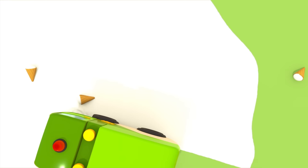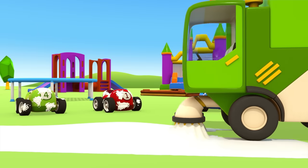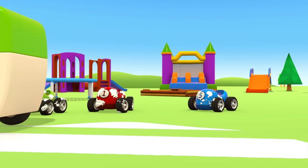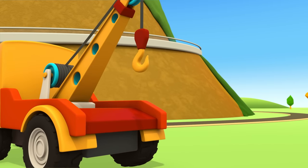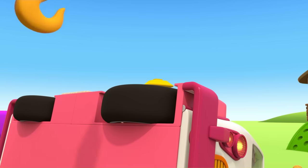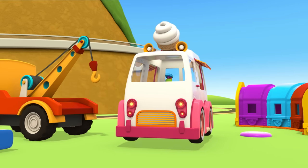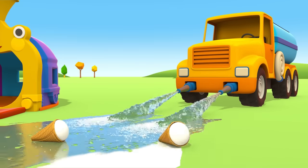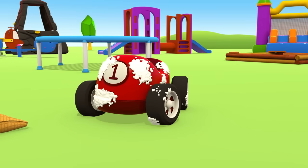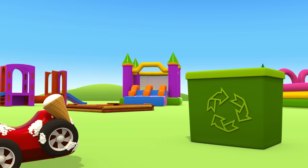The street sweeper will handle this. Tow truck, it's your turn. We need to flip the ice cream truck back up. The hook attaches to the wheel. And done! The water truck is washing the grass on the lawn. And the little cars are throwing the ice cream into the trash.